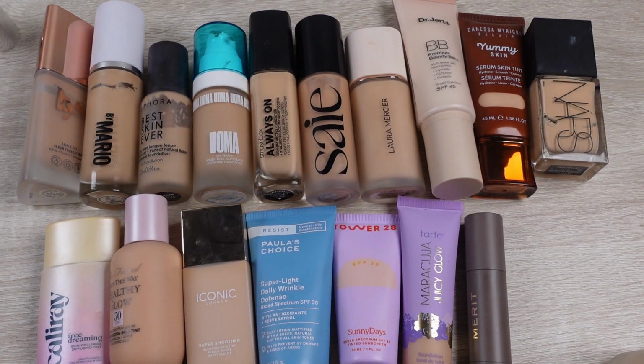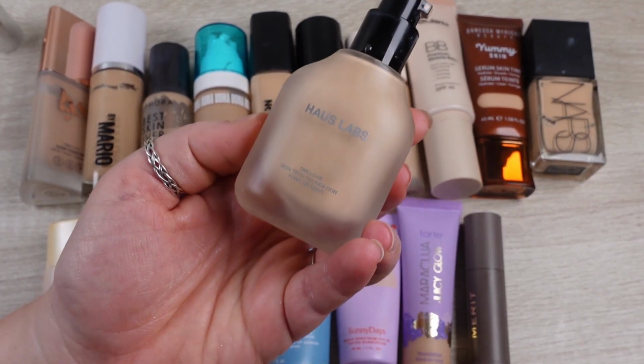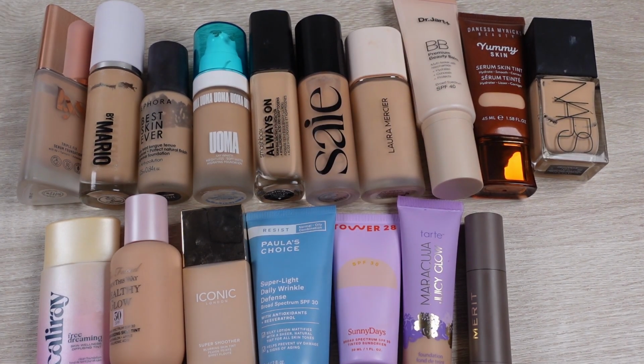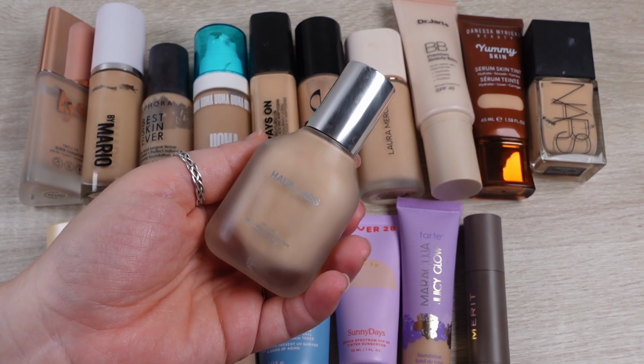There's just something so beautiful about that foundation, and I feel like it can be used for so many different skin types. I think that's the huge benefit to this. I feel like this is a product that works for a lot of different people, because it worked for me when I had dry skin, and now that I'm more combo, I feel like it looks even better.